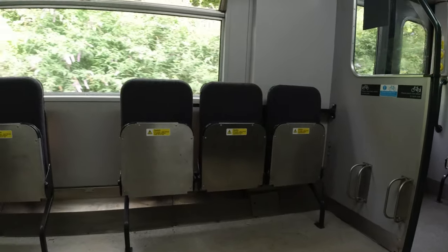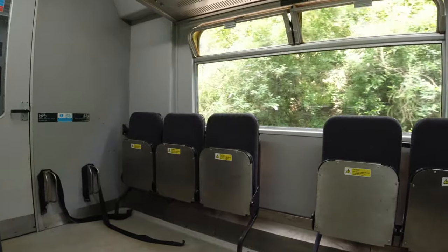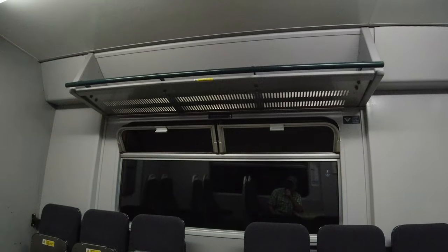Now I was expecting a pretty hot day today, and it was good to see that this particular train was prepared for that, with its open windows providing ventilation to the carriage. And above the window you have some storage space, and this continues in sections along the length of the train.